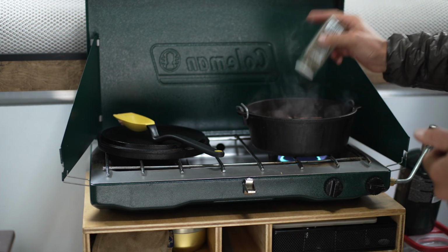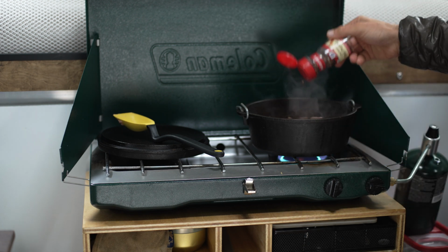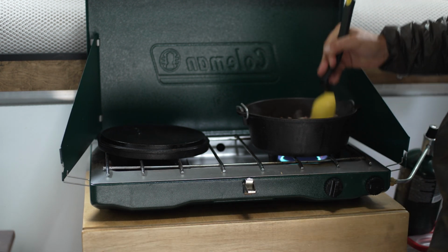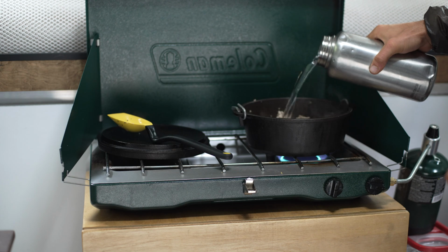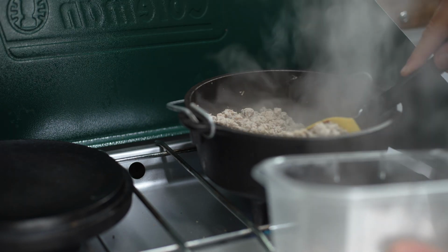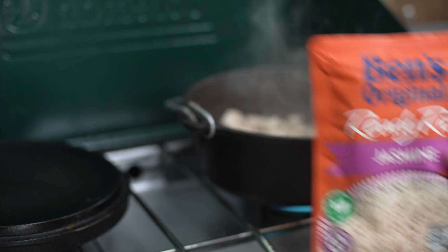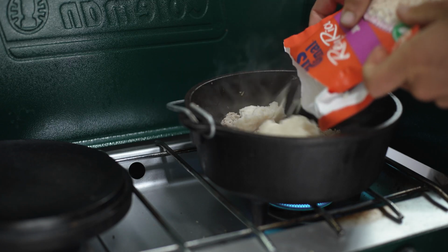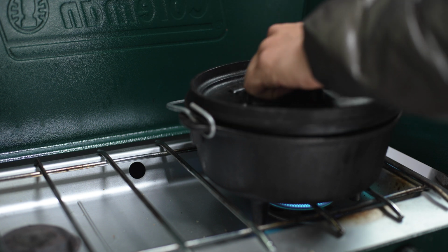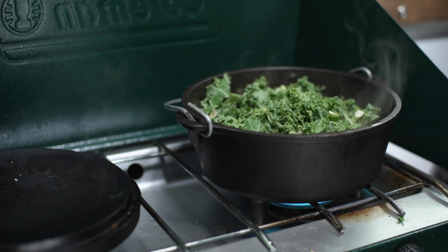I'll add in herbs and spices along with salt and pepper and red pepper flake. I'll stir that up a little bit more and then even add a splash of water just to keep it from sticking to the pan. Once it's cooked through all the way, I'll transfer half of it to a Tupperware container to use for dinner. And then I'll use half of a pouch of jasmine rice and add in chopped carrots. Put the lid on and cook it for a little bit, and then I'll add about 2 handfuls of kale and fold that in.